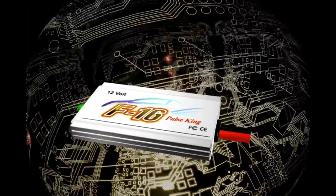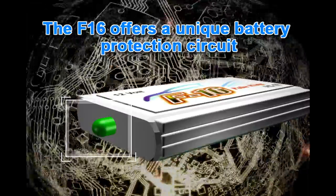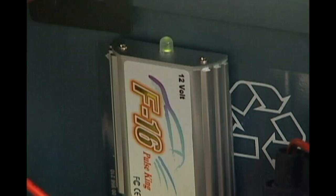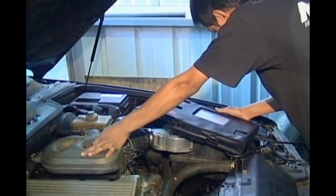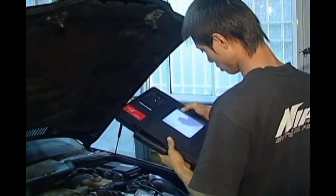The F-16 offers a unique battery protection circuit. The F-16 Pulse King is equipped with the world's unique battery protection device. When the voltage exceeds 14.8 volts, the LED on the Pulse King will turn red, which shows the alternator is malfunctioning. Please see your auto dealer to diagnose your vehicle's charging system for repair.